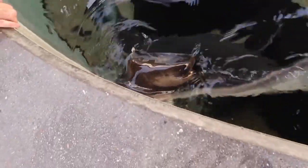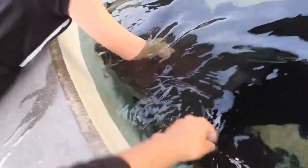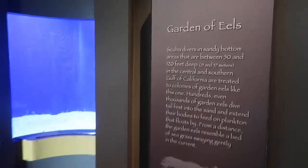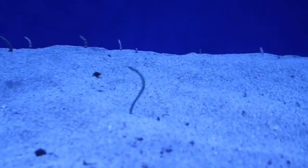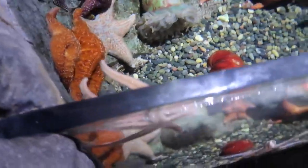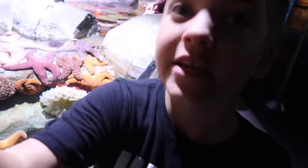Hi. Here, look, I felt it too. You know what all those are? Those are worms. No. Right here. Garden of eels. These are all little eels. They're like baby ones. Rocco, you have to feel this top part. Just feel it. No, I'm freaked out. It's sticky.